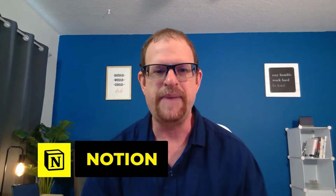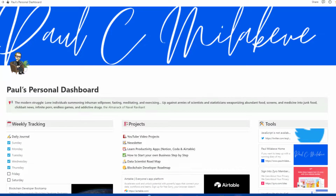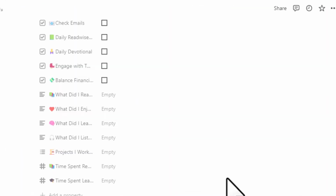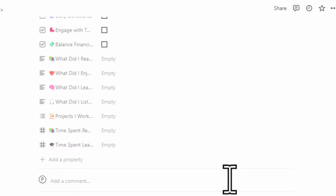For me, my main thing is that I have a daily dashboard that I open up every day. That dashboard is going to give me an overview of all the different projects that I'm working on. It's going to have my daily tasks, so my daily habit tracker. My habit tracker happens to track everything that I learned, what I read, what I listened to, how much time I spent learning over the past couple of days, and so I can make sure that that's completed, filled out for the previous day, and start filling it out for this day.